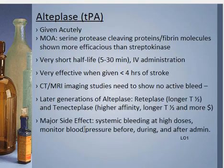So what is Alteplase? Well, we give it acutely. I want to highlight that. And from a mechanistic standpoint, it's a recombinant protein/enzyme, specifically a serine protease, that cleaves proteins, specifically proteins associated with the fibrin molecules. And this particular drug has been shown to be more efficacious than its grandparent, streptokinase. And so for a variety of reasons, I removed some of the older drugs from this lecture series because they're just not used anymore. Streptokinase, of course, has bacterial roots and has been associated with an immune reaction. So we typically don't use it.